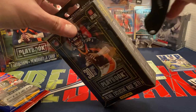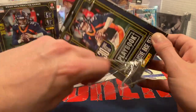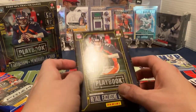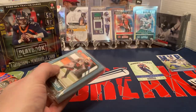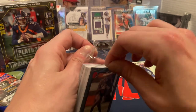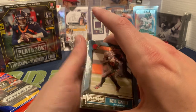So let's go ahead and knock out the Contenders hanger box. 30 cards. It's basically one giant pack. 200 cards in the base set of this, 100 of them being stars and veterans, and 100 of them being rookies. And I believe there are purple parallels in the hanger box. So let's see what we got.